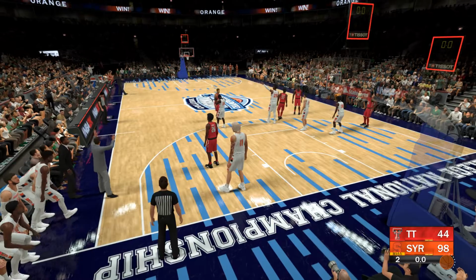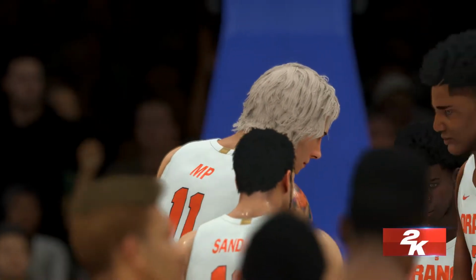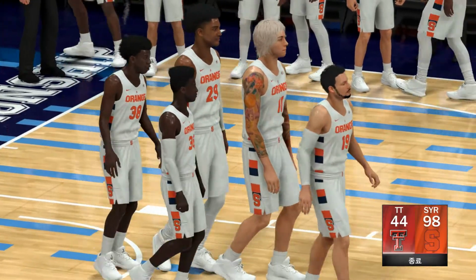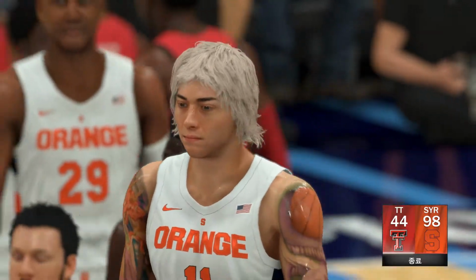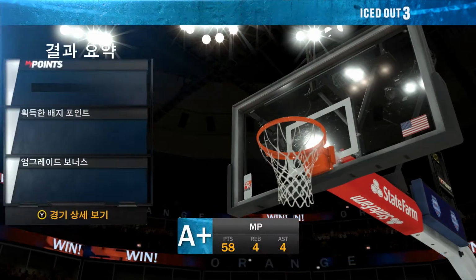And so the Syracuse Orange win and will move on. I thought they really asserted their dominance here in the second round. They look pretty much unstoppable the entire game. And it looks to me like MP's found his groove. He's raising his game when the pressure's high. And that's a great sign for them as they get into the later round of this tournament.